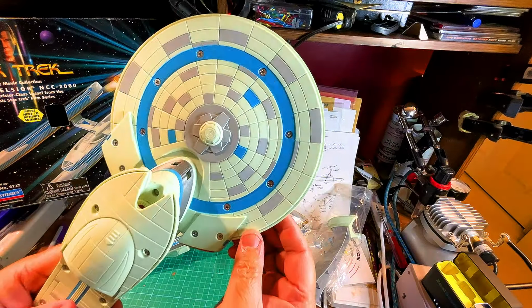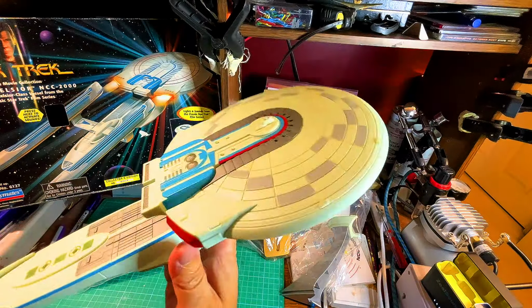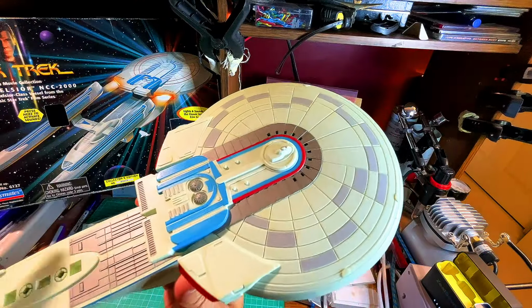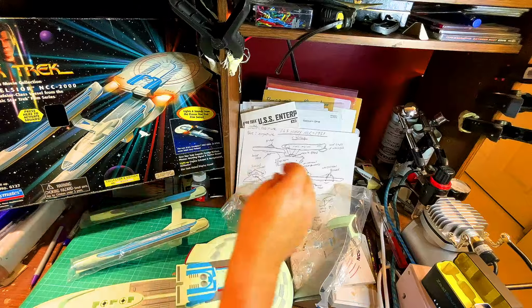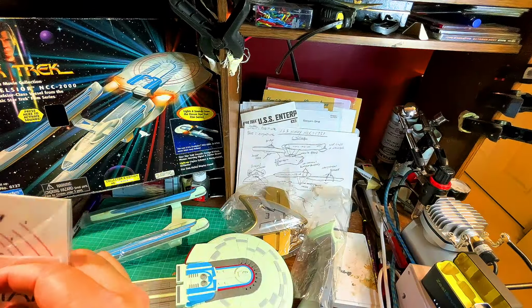You can see the way she looks. Maybe we'll do a side-by-side comparison of the B. This is pretty much the same mold and the same ship, with different painting on different parts of the ship. So why don't we take a look first at the instructions, the paperwork, the stickers, and then we'll put the ship together.